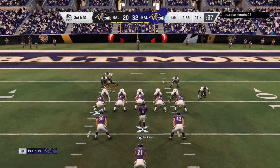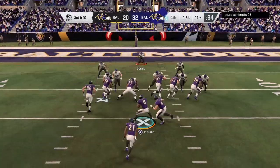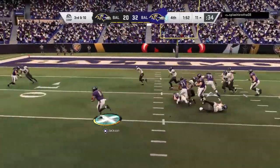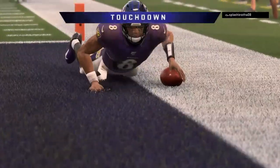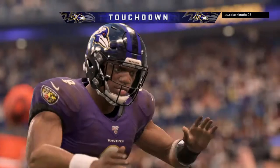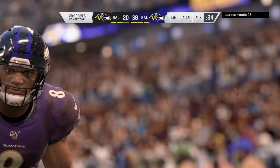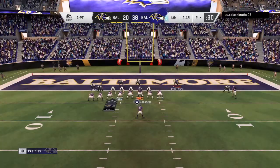Now, this is a big 3rd down, and you'd have to think we'd see a timeout right away if they can't stop him here. He may try and run, and he is into the end zone for a Baltimore touchdown. Taking it in from 11 yards out. And the Ravens have used the short field to their advantage as they cash in for 6.